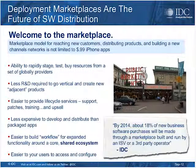I talked before about the marketplace as a place for selling, and I just want to underscore how important we think this is going to be, how much it's going to change. It's really the future of software distribution. If you see the quote down there in the lower right, we think by 2014 almost 1 in 5 new business software purchases are going to be made through a marketplace run by an ISV or a third-party operator. We're going to see the growth of third-party marketplace operators even more than there are now, whose sole business is not really developing code. They don't really have skin in the game there. They just want to be a place to sell, and they understand selling and lifecycle support very well.